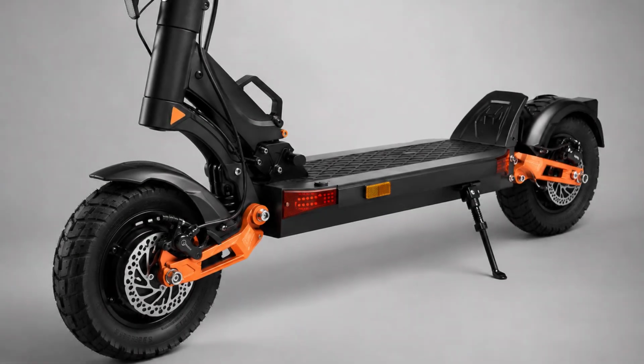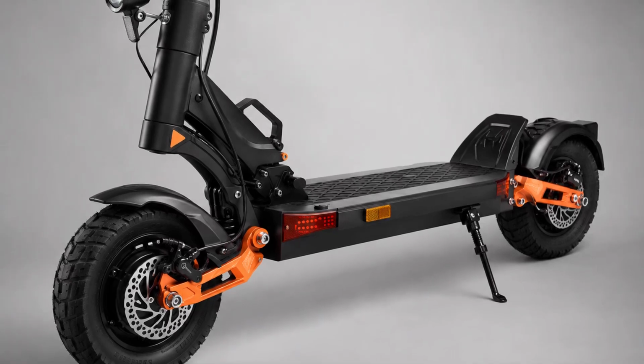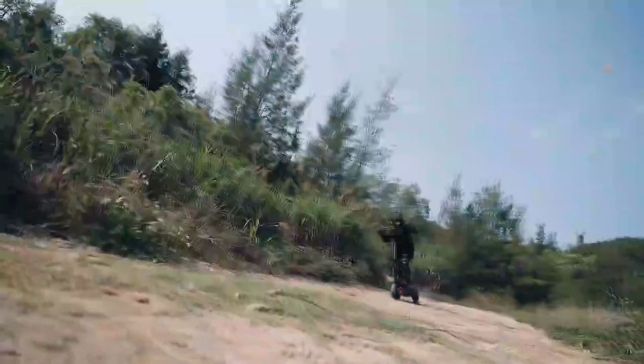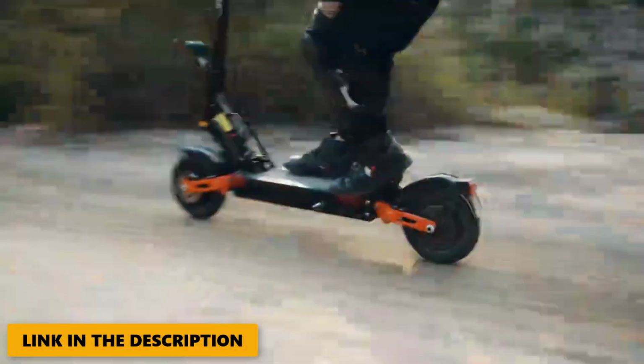It has a 60-volt, 18-amp-hour battery, which works out to about 1,080 watt-hours. Claimed range is up to 47 miles, but be real, that's probably under ideal conditions. Fast riding, hills, cold weather, and heavier riders will cut that down.